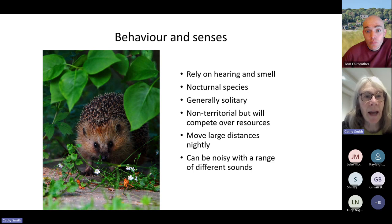Now, as a nocturnal animal, it relies particularly on its hearing and smell rather than its eyesight. So really, really important, and very able to pick up very high pitched sounds in particular, perhaps higher than we can pick up, really important for them to navigate around. And they learn to navigate, they learn the features of their environment based particularly on smell and hearing.